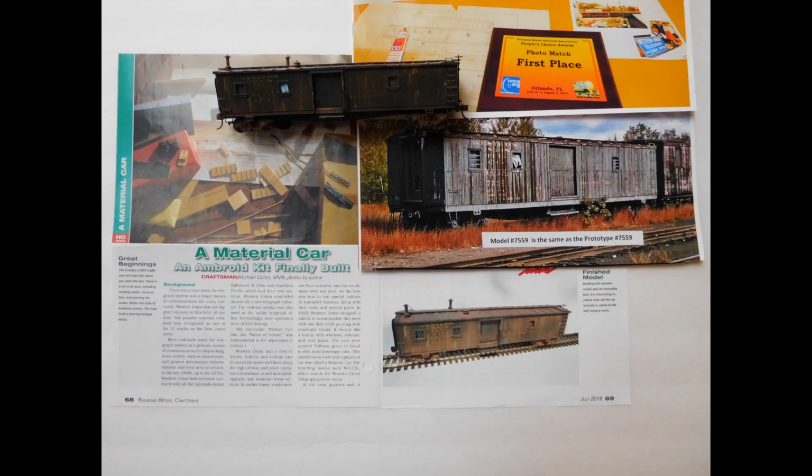Here is a unique car, a Western Union material car that traveled with a passenger train for drop-off at work sites. Note the indoor and diaphragm for crew access to the passenger train dining car. This model is an Ambroid Craftsman kit made in 1959 and sold for $5.25. I now use it in maintenance of way service on my New York Harbor Railroad. It also won an award that matches the prototype.